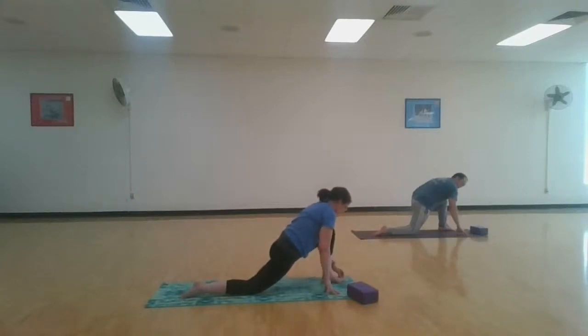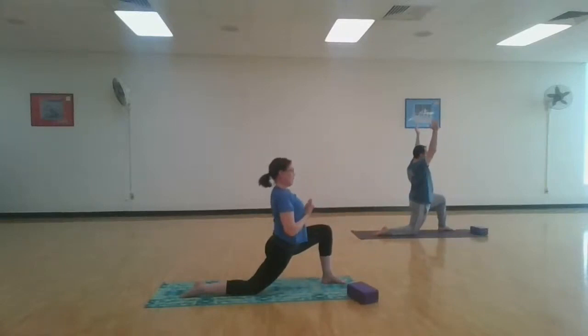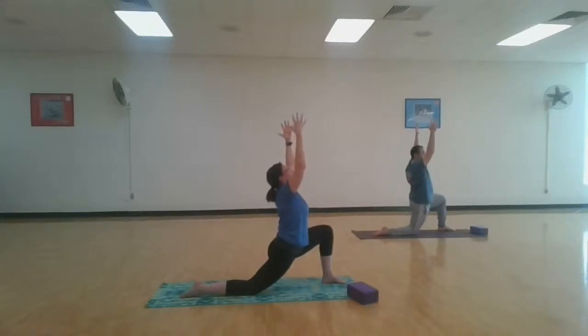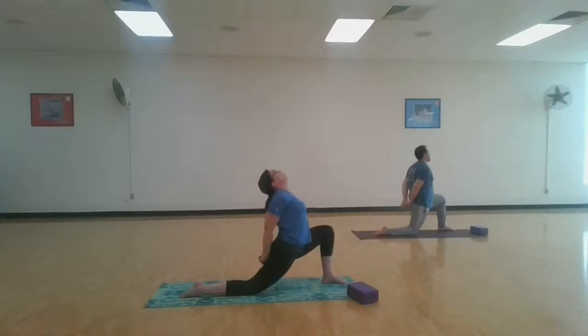So you can choose to stay here, or if you want to compress this with me, you can come up with your hands skyward, lifting your chest away from that front thigh so that everything in your body with gravity is coming straight down to open the hips. You can look up or forward here. Then we're going to take the hands behind, clasp them behind us, and then we're going to straighten the elbows, lift the chest skyward, squeeze the shoulder blades, look upward for a little bit of a back extension.